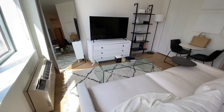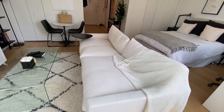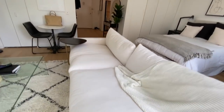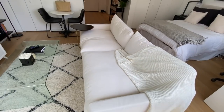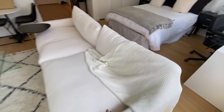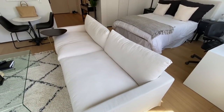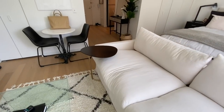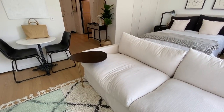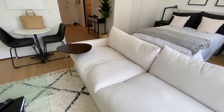So the couch here is the best couch ever. It is from World Market, and it's so comfortable and soft, and it's huge, but it fits in the space perfectly. And this is just a random throw that I have on from IKEA, but basically who cares. Then this is a little C table, which is perfect if you live in a studio, because everybody watches TV while they eat, so just get a little table and eat from there, you know, it's perfect.